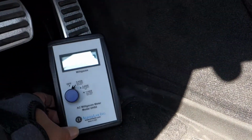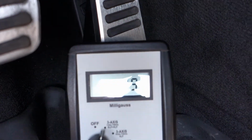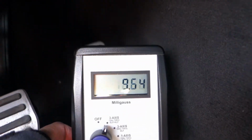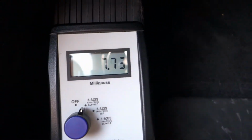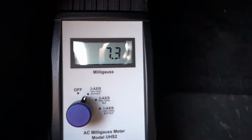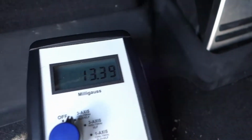So there by the pedal, we can see it's 14, okay, 13, 14. Higher up it's 10. By the brake pedal, it's 7.5. Where the left foot sits, and I've had no issues with my left leg, we're looking at 7.5. Right there is 8, where you rest your right leg. Again, 13. So it's very seriously imbalanced, and like I said, it goes up higher.